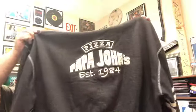From Papa John's. I'm not a big Papa John's fan, but it's kind of hard to find stuff my size because I'm so big. But it's got an old tag on it, so I figure it's got some age. It might have some value if it's got some age, especially since it's so big. They didn't make 4Xs very often back in the day.